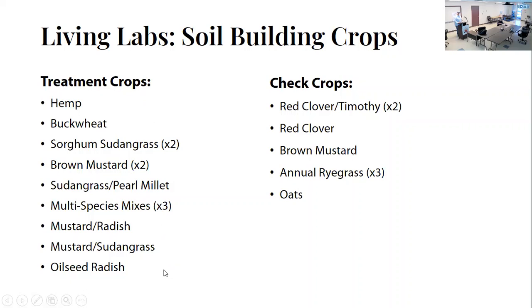Here are some of the treatment crops which we examined in the first iteration of this project. So hemp, buckwheat, sorghum Sudan grass, brown mustard, Sudan grass mixed with pearl millet, multi-species mixes, by this I mean 8, 10, 12 species in a mix, mustard and tillage radish, mustard and Sudan grass, and oilseed radish on its own.